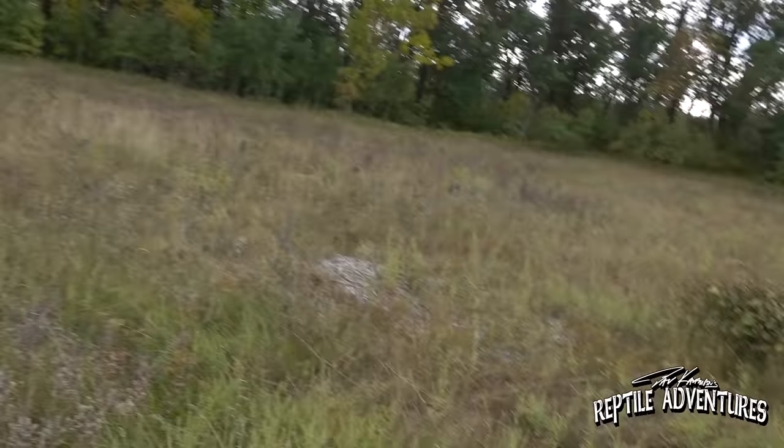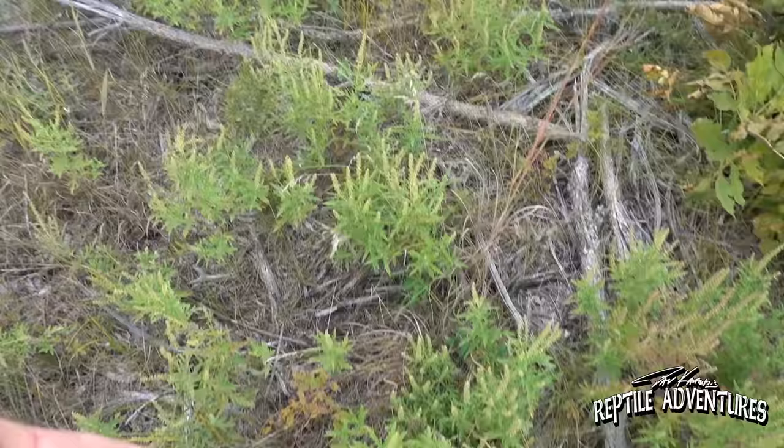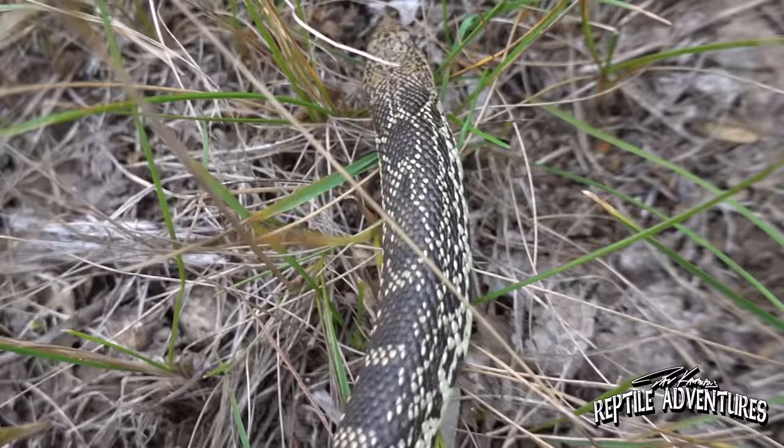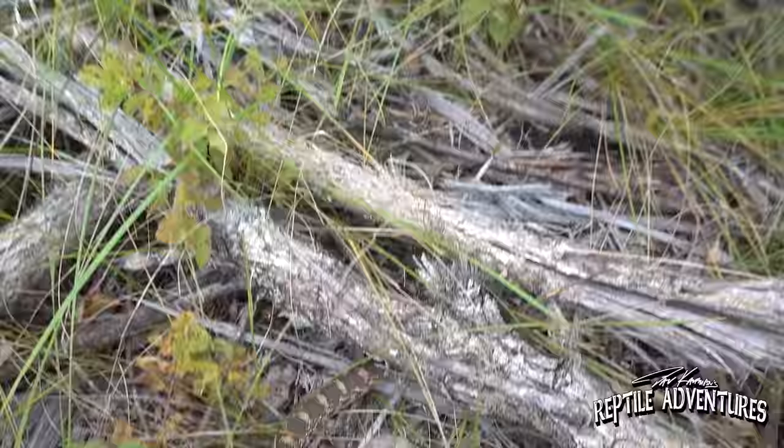All right. He was just here following a scent trail. So this is where I'm going to let him go. All right, buddy, off you go. See you, little dude. See what I mean? This time of year, when there's a chill in the air, the ground is still warm, that fall migration is happening, you can find tons of snakes out here on the prairie.